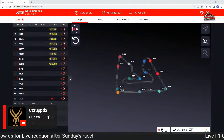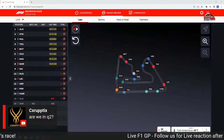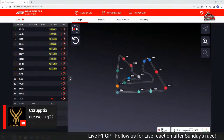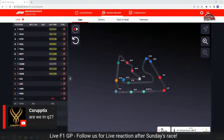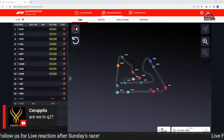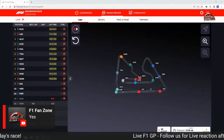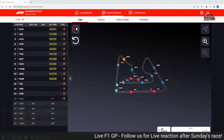That is the sound of Lance Stroll roaring across the line. We're on board with the Canadian driver as he begins another push lap. And we are awaiting everyone out there on the circuit, apart from Alex Albon at the moment, who made it through, but hasn't left the pits. Stroll fighting it as he climbs the hill, makes his way to turn 4.